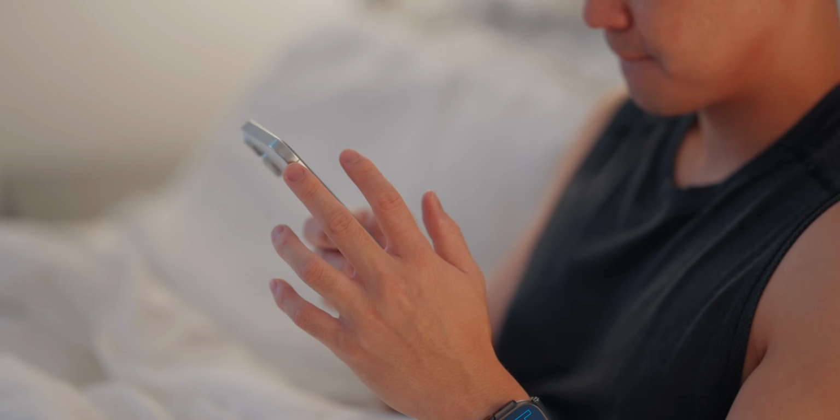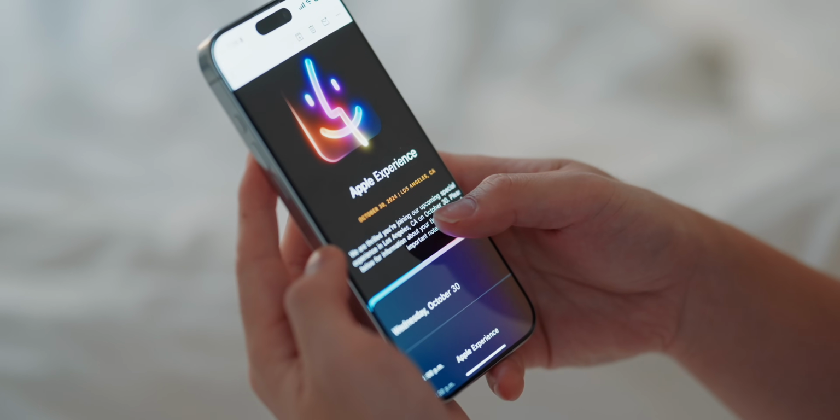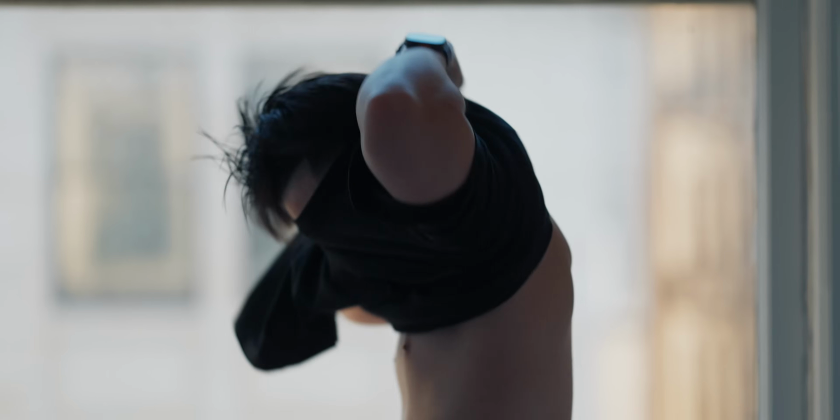Today's a really big day. I'm attending my first Apple event later. This is a massive milestone for me. I've been making tech content for 3 years, so getting an invite to an Apple event feels like validation for all those late nights editing and putting in the work. But first, we gotta get in a good workout to start the day off right. Let's go.